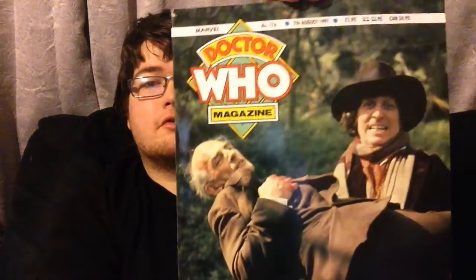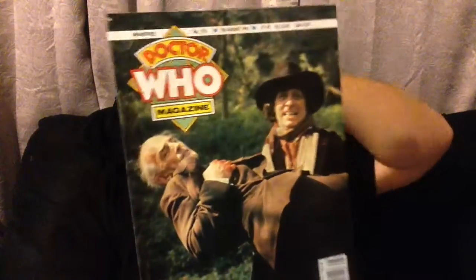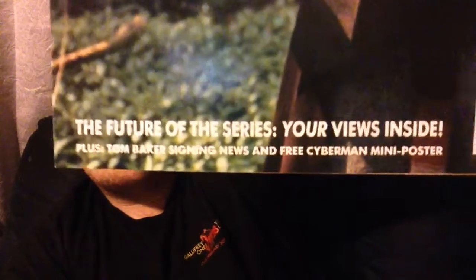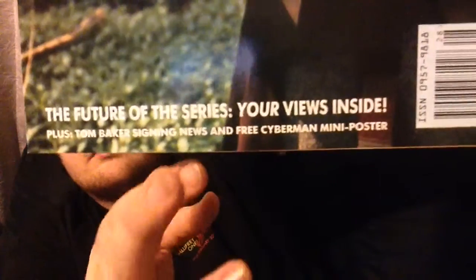It was a bit of a screw up on my part, wasn't it? This is another one that doesn't say free poster on the front. There were a few that I had glanced at just to see. So yeah, like this one has the Cyberman there. It's kind of cool seeing some of these old advertisements as well. Oh, this one actually did say that it had a free poster. It's just down there. So this free mini Cyberman mini poster.